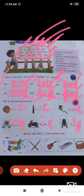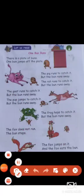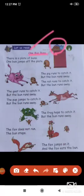See here, match with drums. Okay, next one, let us read. One bun runs. Many buns are here, but only one bun runs.